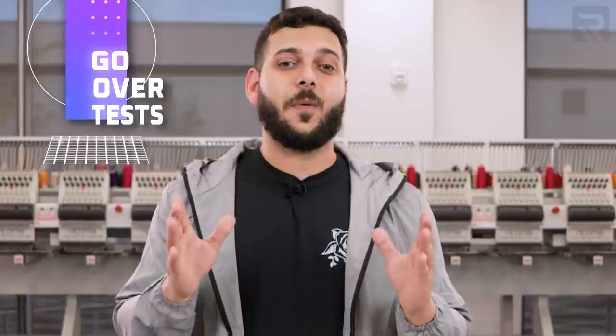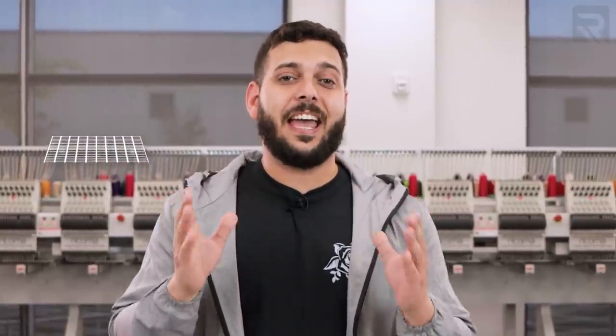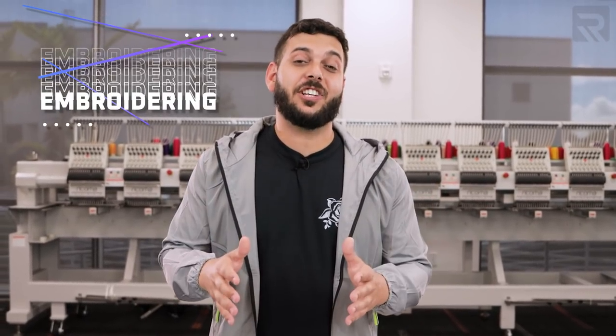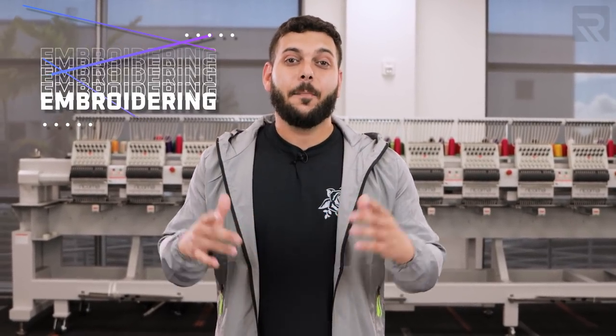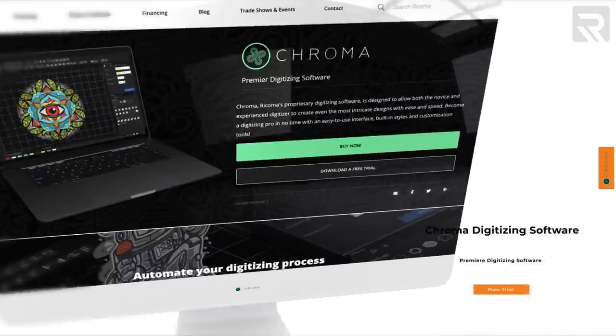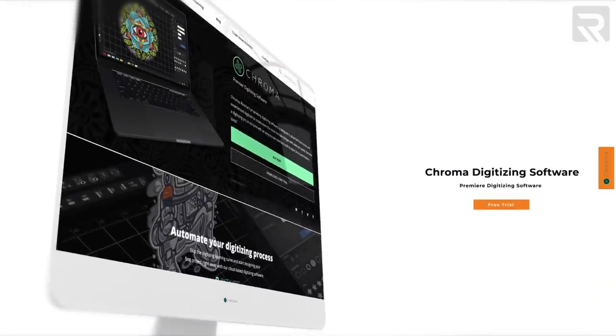Okay, so now that you understand the scope of this project, I'm going to show you exactly how I digitized these designs and go over some of the tests that I already ran on backing so that you can get a feel for the process that goes into the testing phase. Then I'm actually going to be embroidering on the jacket, so wish me some luck. But like I promised, let's go upstairs and show you the digitizing process using my Ricoma digitizing software.